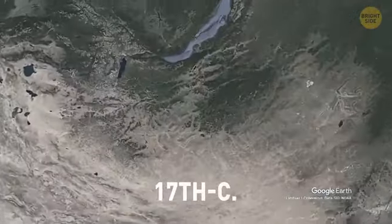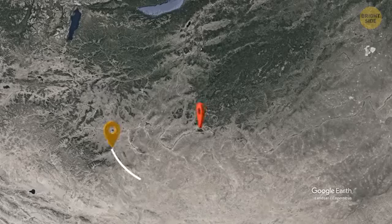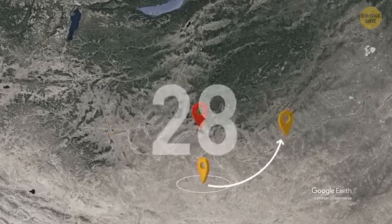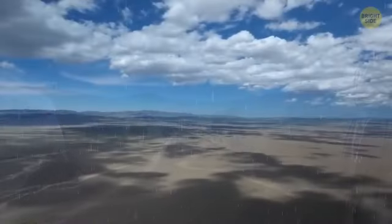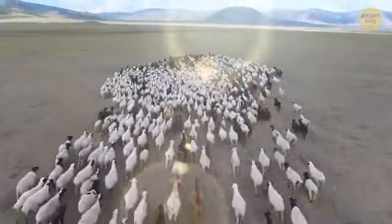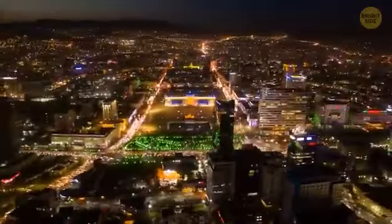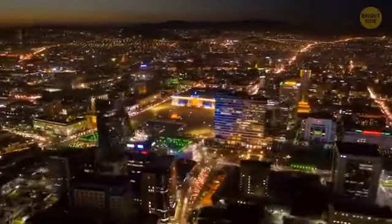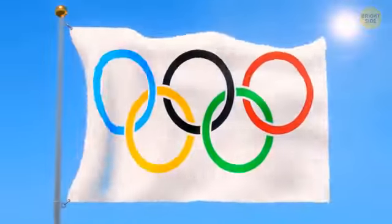When the city was first founded in the 17th century, it was located about 180 miles southwest of the current place. Then it was moved a little bit 28 times until it finally settled in the current location. Why? Well, back then, most of the population were nomads, so the capital city was a mobile settlement too. Depending on seasons, pastures, water supplies, and many other factors, it moved along with its inhabitants. Now the city is big and settled, so maybe it won't be moved again. But who knows?